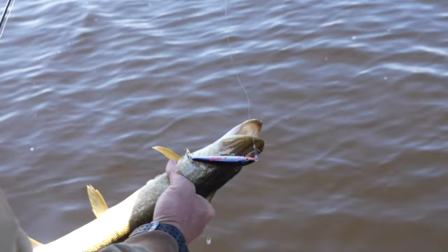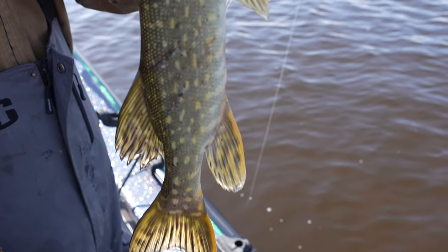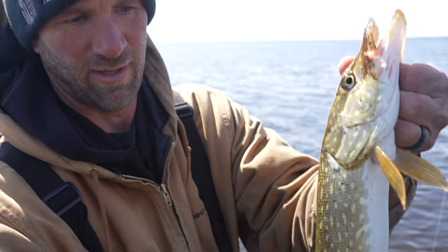What does it cost for one of them custom lures? Chris Custom right there. It says my name on it. That's my bait. Can you buy them for $19.95? $19.95, you can get all the customs you want.